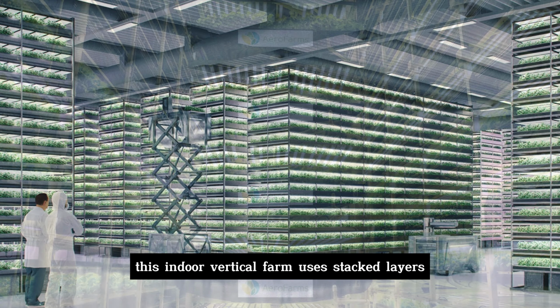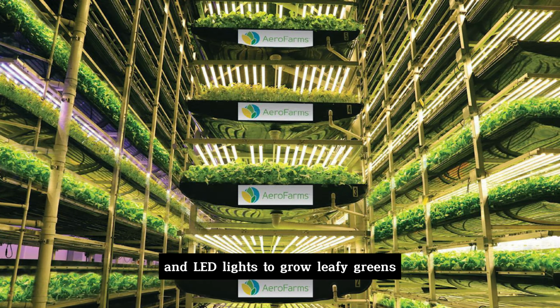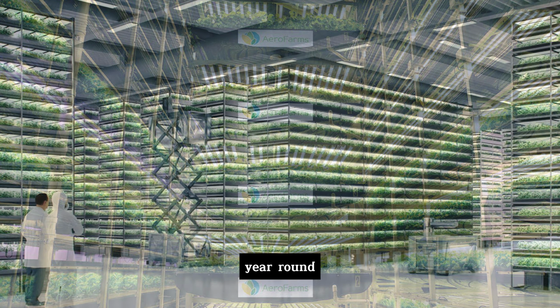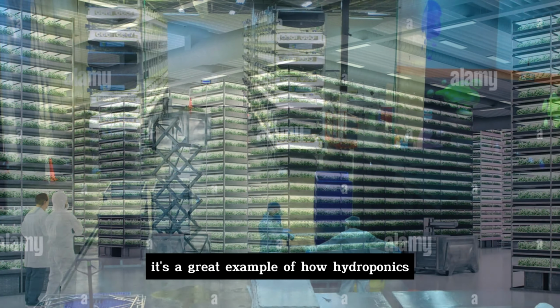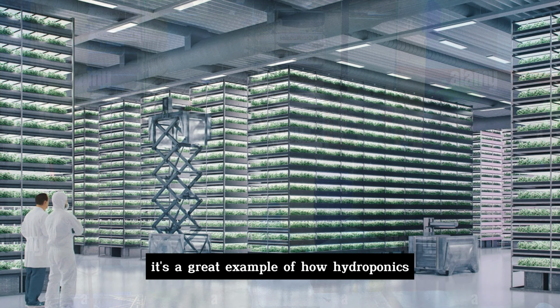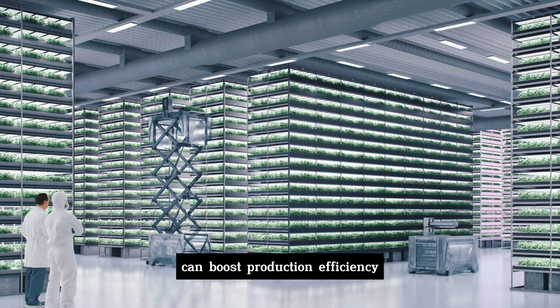One of the most successful examples of hydroponics is Arrow Farms in New Jersey, USA. This indoor vertical farm uses stacked layers and LED lights to grow leafy greens year-round, producing up to 390 times more food per square foot than traditional field farming. It's a great example of how hydroponics can boost production efficiency.